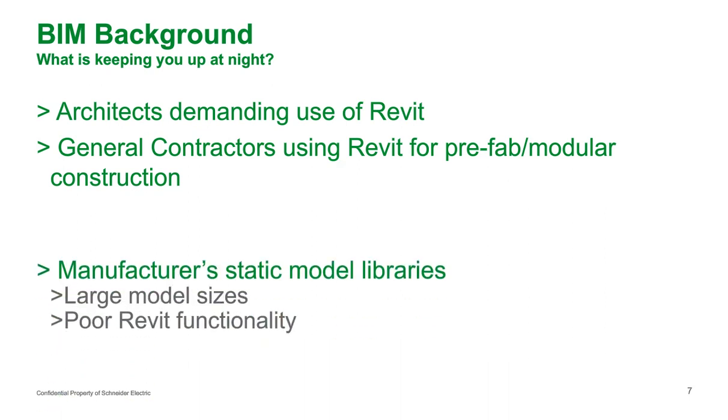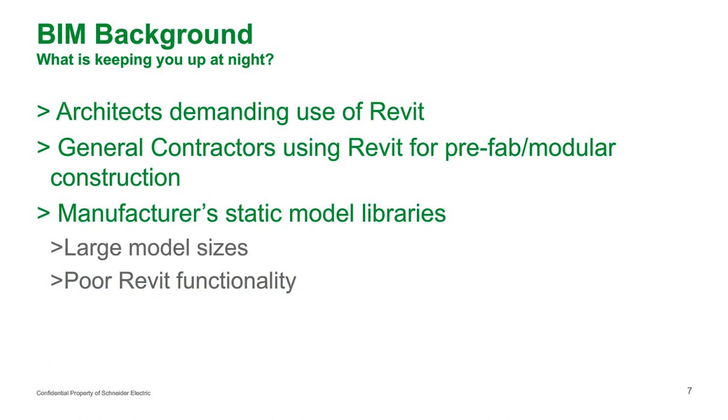Oh, those manufacturers' static model libraries. Every manufacturer has a static model library that sometimes becomes problematic when the model sizes are large. All of our models in our library are less than 500K in size. Also, the functionality of Revit on some of the manufacturers' models is very limited. We like to leverage the features and functions of Revit in all of our modeling, which you will see.